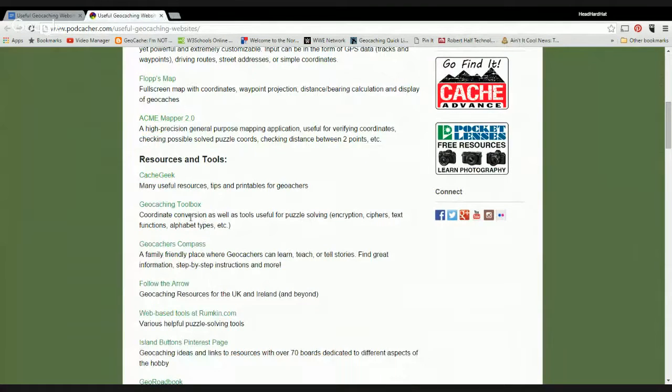Another one that I thought was interesting was the Caching Toolbox: coordinate conversion as well as tools useful for puzzle solving, encryption, ciphers, text functions, alphabetic types, etc. So that's something you might want to consider.